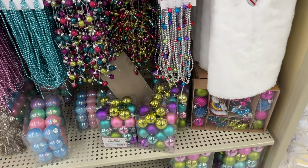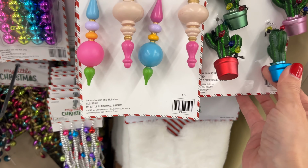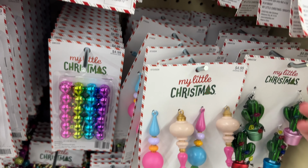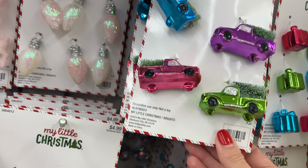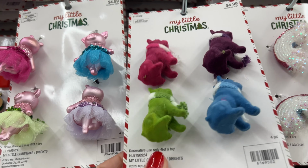This aisle is filled with their My Little Christmas merchandise, which are perfect for dollhouse miniatures in 1/12 and 1/6 scale. In their new merchandise, I'm noticing a lot of bright colors as well as pastel colors this year. All of the Christmas merchandise is currently 50% off, so all the prices that you see here listed are half off, and I believe the sale goes on through Christmas.